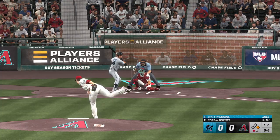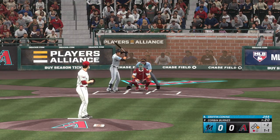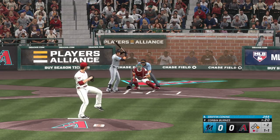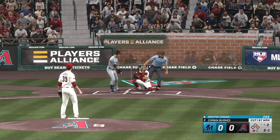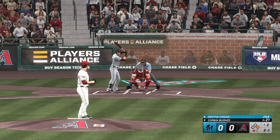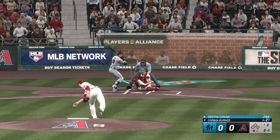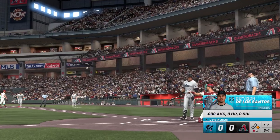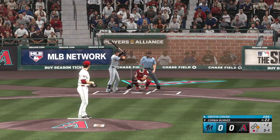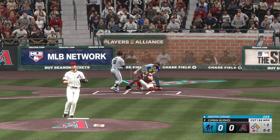Righty delivers. And that one missing low. Just missed. Ball 3. First pitch strike from the pitcher, but then no panic at all by the hitter. Very patient, showing good discipline. Now he's in the driver's seat with the 3-1 count. And ball 4, 2 aboard.